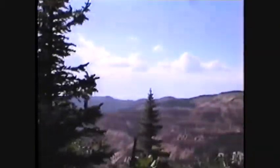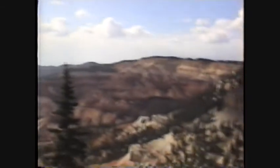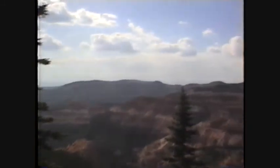Probably right up here. If I take this shortcut. Oh yeah. How about that? Gee. Wow.